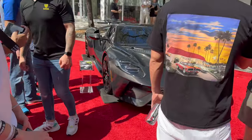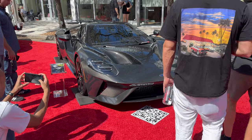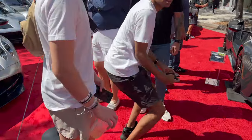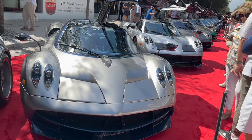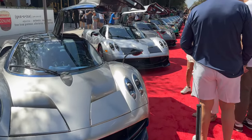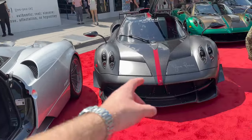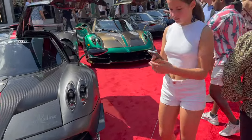And then we have an exposed carbon Ford GT. I think this is the exact same one I saw in the rally that's parked next to the Zonda Revolution. And then we got another Huayra. I gotta get through all these people. All right, got another Huayra. This is Brett David's car. He owns Prestige Imports in Miami.